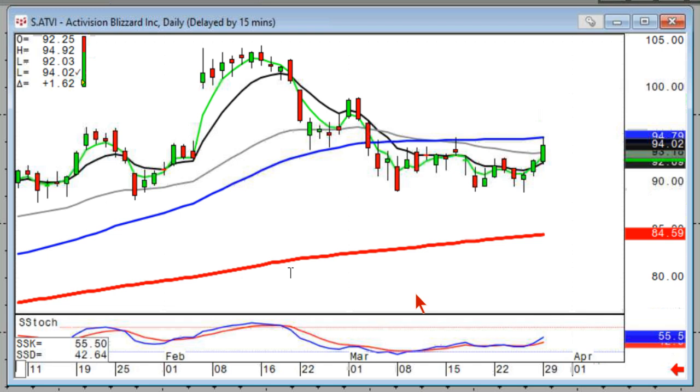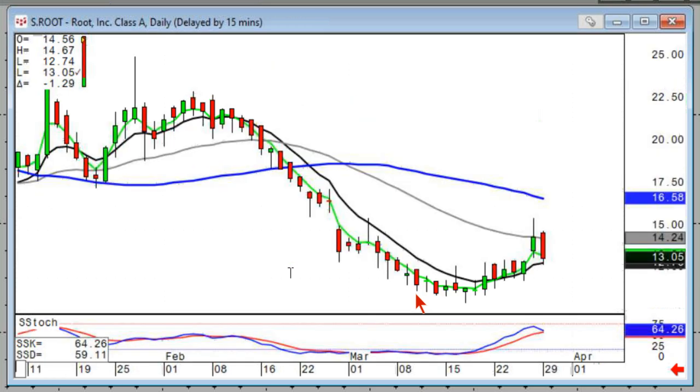ATVI, kind of a fry pan bottom. Now you want to watch to see if it can break out through the 200. Didn't we do Root? Root, you stay long as it stays above the T-line.